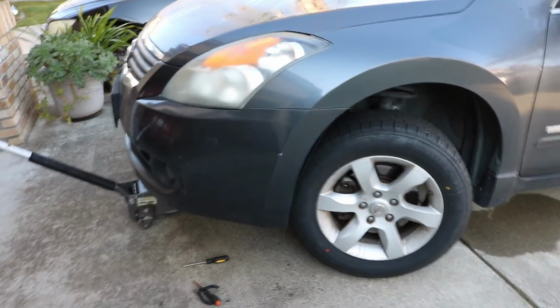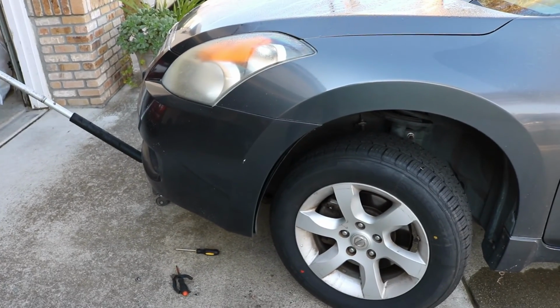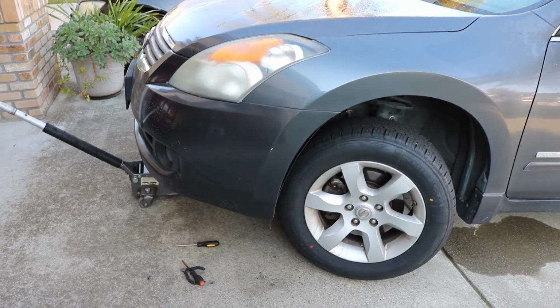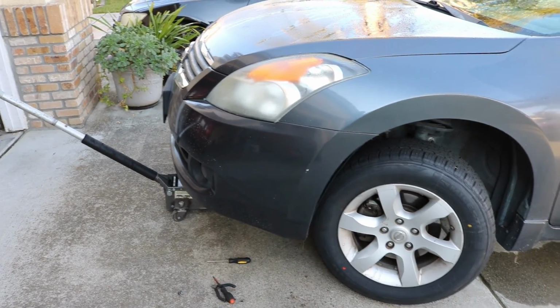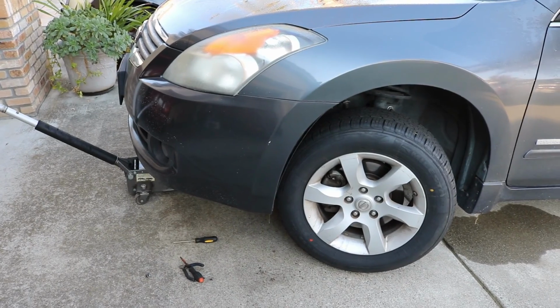So I hope that this video helped you guys out, because I know a lot of people probably struggle on replacing the bulbs on this particular car. But yeah, this is just a quick and easy way to get it done. And like I said, you don't have to jack up the car. You can probably do it on the ground if you have enough room there. It shouldn't be a problem at all.